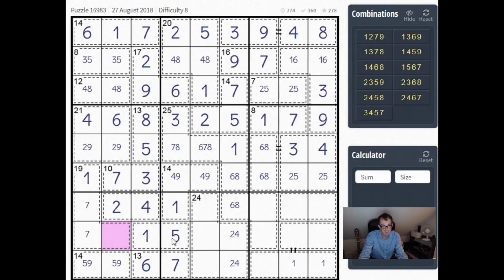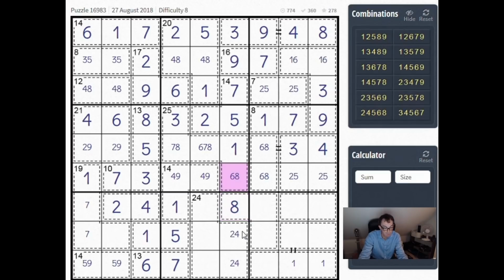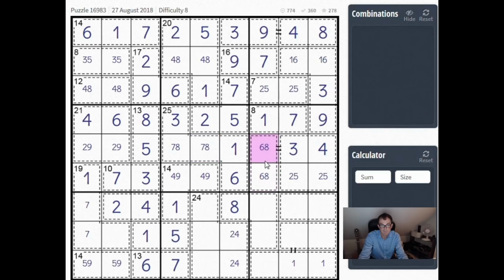Probably can, but I'm not immediately seeing it. That's one of the problems with live solving, is sometimes it can be, oh, we can fill in this now. We know this has to add to 15, so that's an 8, which resolves this. Can't be an 8 now. That's got to be a 6, obviously. That means this isn't a 6. 2, 5.